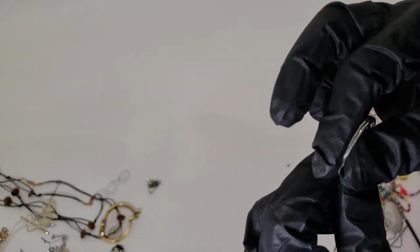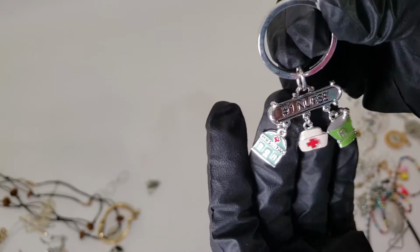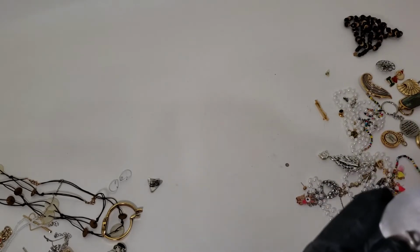This one has some sticky stuff on the back, but it's for nurses. This might be popular right now. I might clean it up and try to sell it.